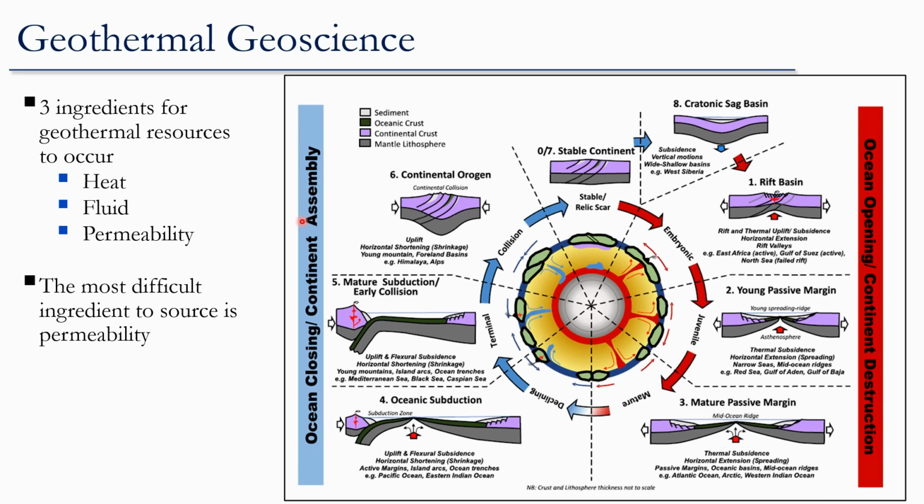So the drivers behind this are ultimately plate tectonics, and this figure on the right sums up some of the plate tectonic settings we know about. Things like passive margins or mid-ocean ridges where things are spreading apart, or subduction zones where plates are being thrust under other plates, or collision zones where crust is being jammed into one another to form mountains like the Himalayas.